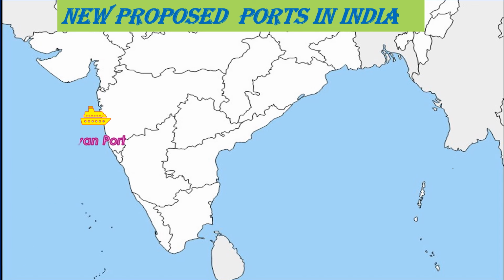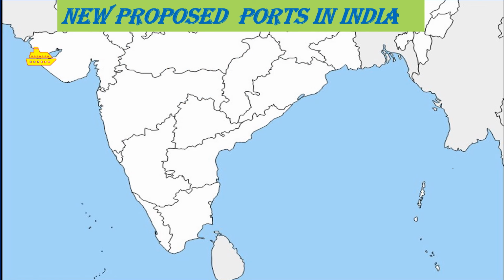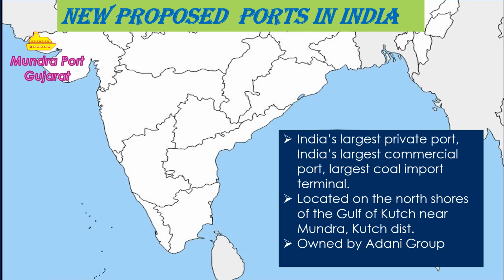Next port is Vadhavan Port in Maharashtra. It handles thermal coal, cement and container cargo in the region. It also helps to control traffic at Mumbai port. Next port is Mundra Port in Gujarat. It is the largest private port, India's largest commercial port, and largest coal import terminal, located on the north shore of the Gulf of Kutch near Mundra, Kutch district, owned by Adani Group.